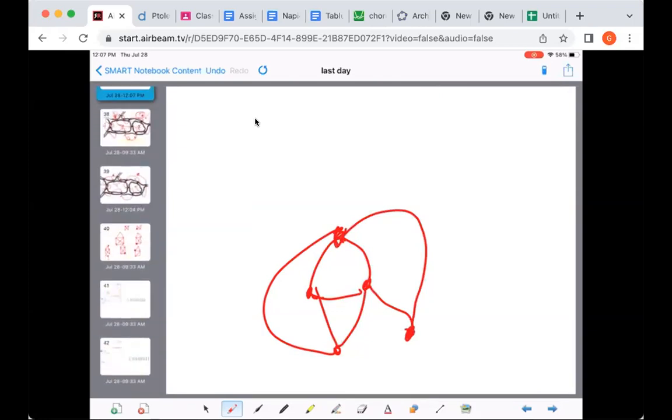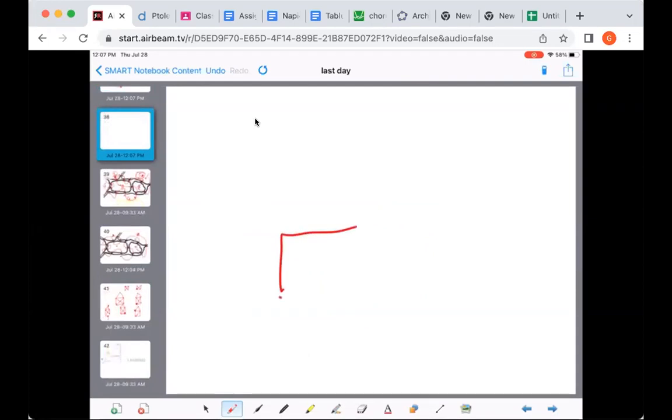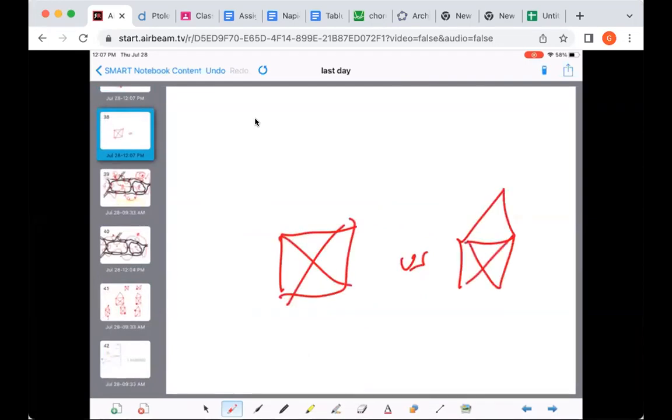Remember the childhood game? This versus this. If you treat these dots as the land masses and these lines as the bridges, this would be 2, 1, 2, 4, 1, 2, 3, 2, 4, 4, 3, 3. So the only way to do this one would be to start here and end here.